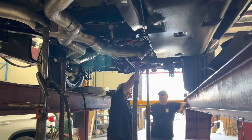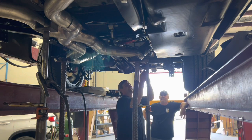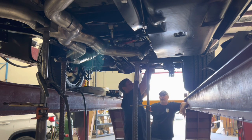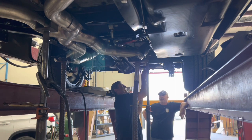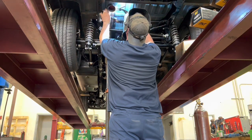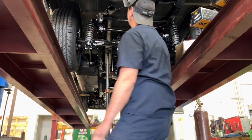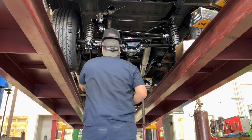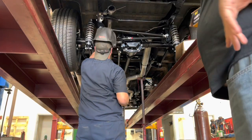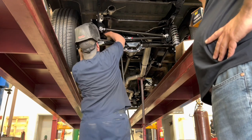The neighbors really loved me when I was, you know, firing it up and testing it and running around the neighborhood and stuff. Yeah. I tried to make sure I did it real early in the morning and super late at night. No, we don't want people to see anything. We want them to try to guess where the noise is coming from.